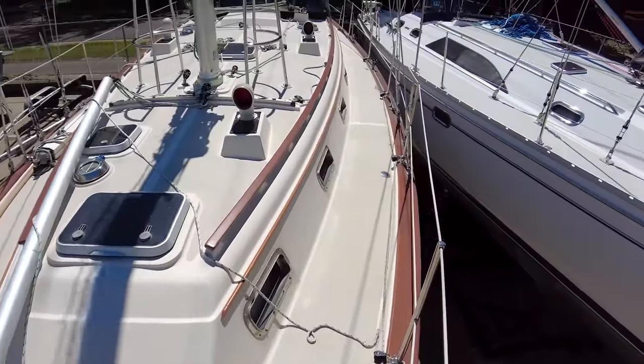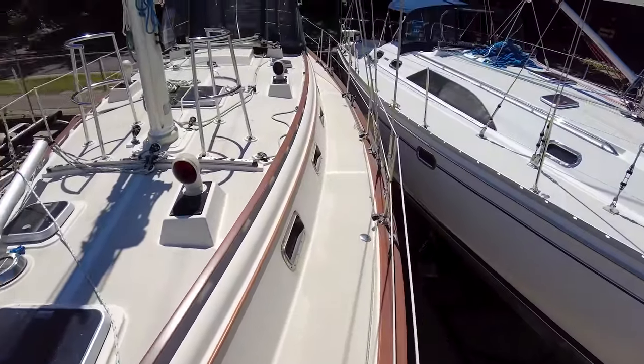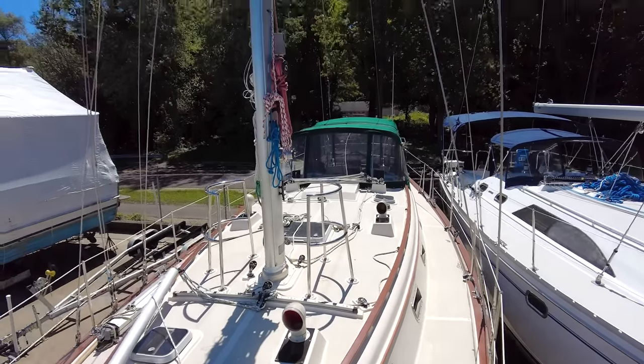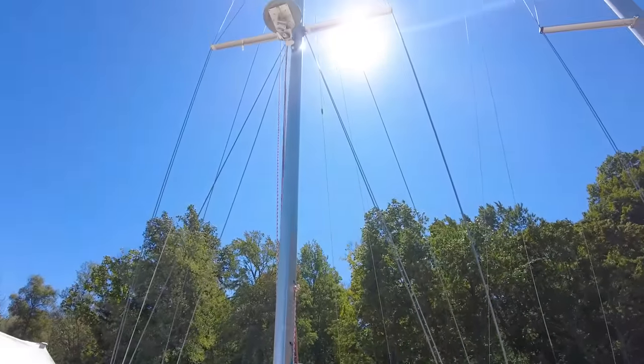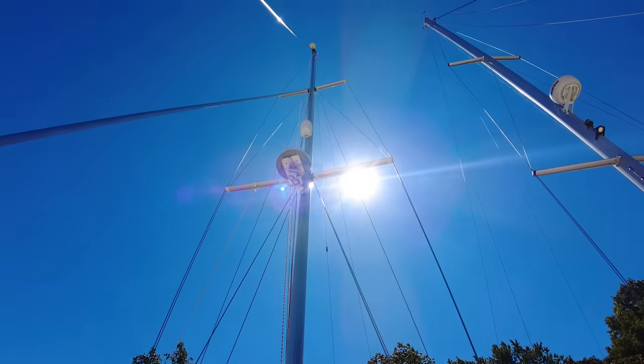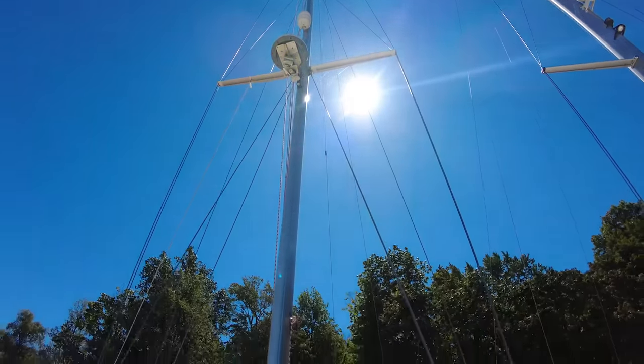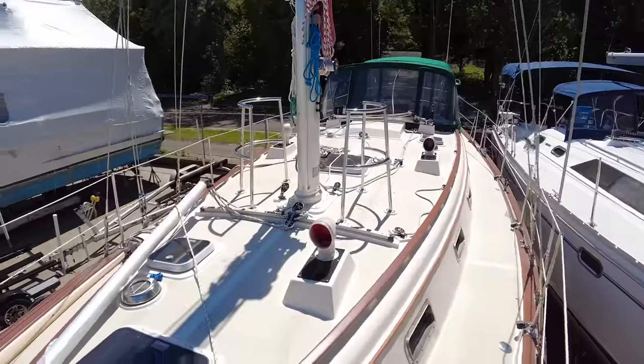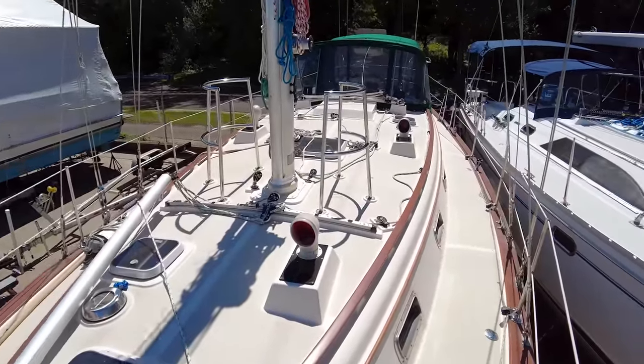We are on the Great Lakes, so this is a freshwater boat, not an ounce of rust anywhere. I love that. Looking up the rig, the masts and the sails are down, but a double spreader cutter rigged boat. Granny bars by the mast there, certainly plenty of ventilation and hatches.